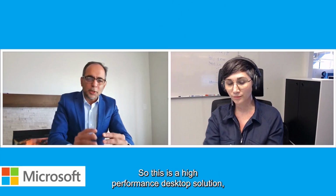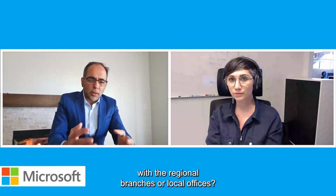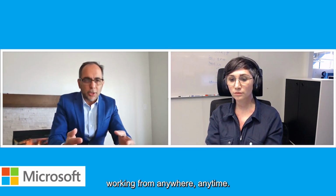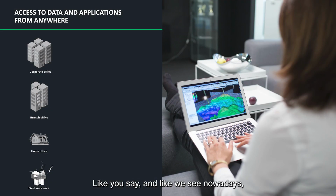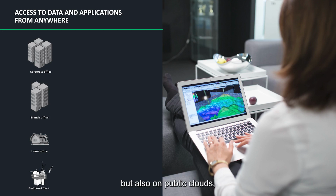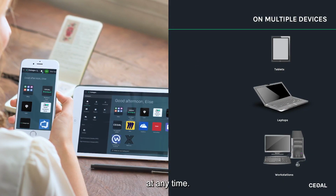Fantastic. So this is a high performance desktop solution, as you said. So how can Cetegra support businesses with the regional branches or local offices? We see a lot of researchers working from anywhere, anytime. Exactly. Like you say, and like we see nowadays, mobility is critical. And Cetegra can be deployed on private clouds, of course, but also on public clouds, such as Microsoft Azure, for instance. And this type of setup will naturally enable employees to work from anywhere, but also from any device at any time.